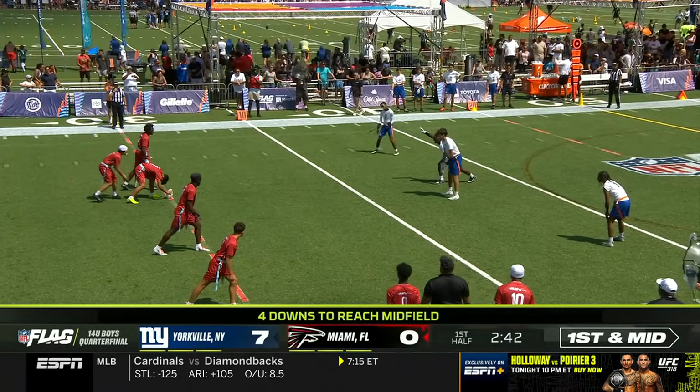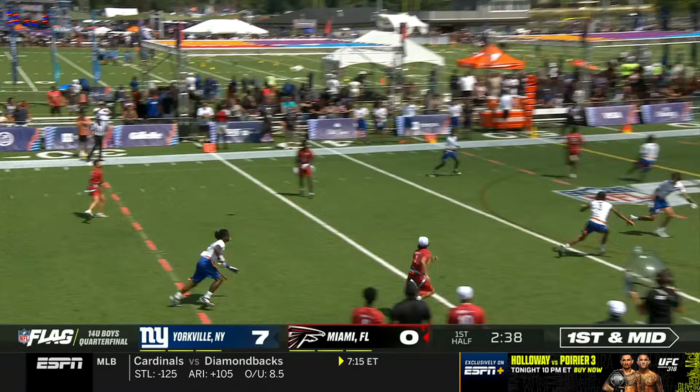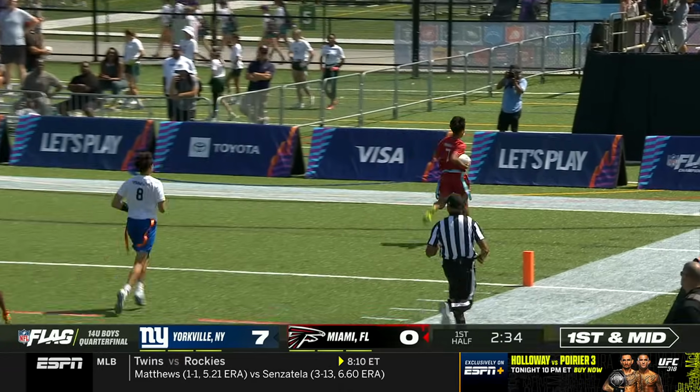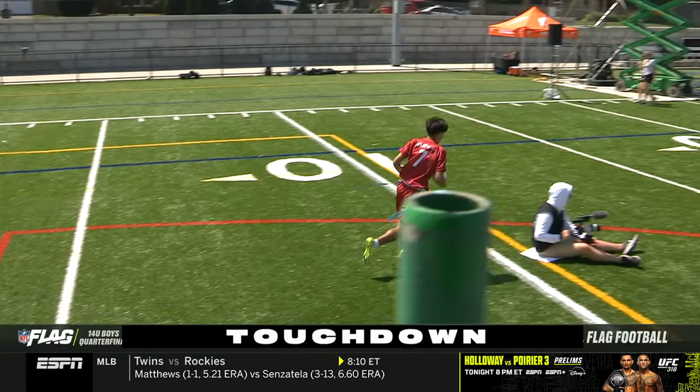But the Falcons 2nd in this tournament, averaging a hair under 20 points a game. They go at the end around, chance to throw deep down the sideline. There's the offense. And Matthew Preedy takes it to the house on the first play from scrimmage.